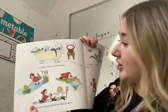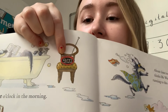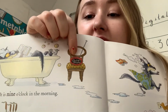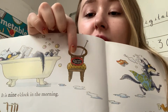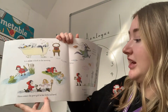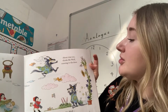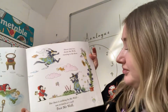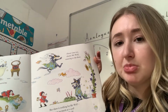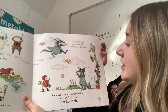It's 9 o'clock in the morning. Oh, look. They've got a digital clock. So it's not like our analog clock, is it? It's a digital clock that says 9:00, which means 9 o'clock. Here comes the post girl in her little red hood. About time too, thinks Mr. Wolf, running to the door. But there is nothing for Mr. Wolf, not so much as a card. Poor Mr. Wolf. Poor Mr. Wolf didn't get anything, did he?